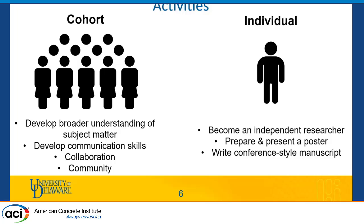In our case, it's climate change, transportation, the relationship between the two. Also develop communication skills, collaborative spirit, and sense of community. These students come from different parts of the country, different backgrounds, different types of institutions. For some of them, it's the first time that they're leaving their home state, so we want them to feel like they belong for those 10 weeks when they're at the University of Delaware.